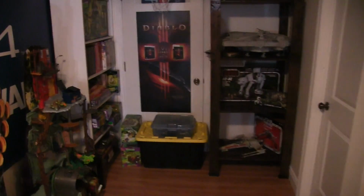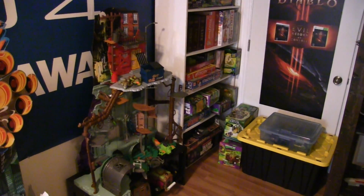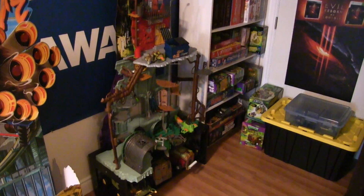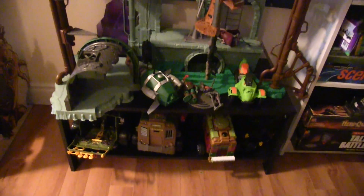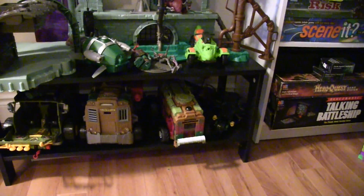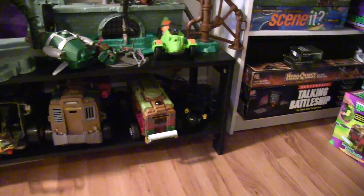So, on to kind of the toy section. This is a lot of my son's Ninja Turtles. I really enjoy playing Ninja Turtles with my son. So we have the sewer playset there. We have most of the Nickelodeon Ninja Turtle figures. As you can see below, he has both versions of the Shell Razor. I really spoil him, but I really enjoy playing with Ninja Turtles with him. And the remote controlled version there.